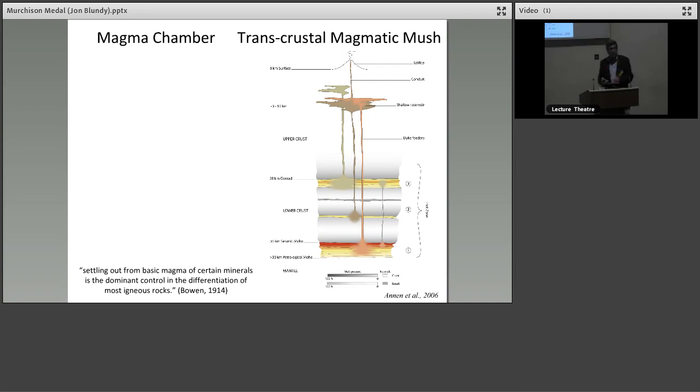The reason this is an exciting time to be an igneous petrologist is that there's a real sea change in the way we understand igneous systems. The defining paradigm for a century or so was the idea of a liquid-filled vat, a magma chamber, at some relatively shallow depth beneath a volcano, in which all sorts of crystallization and differentiation occurred, dense crystals settling to the bottom, light gases leaving from the top.